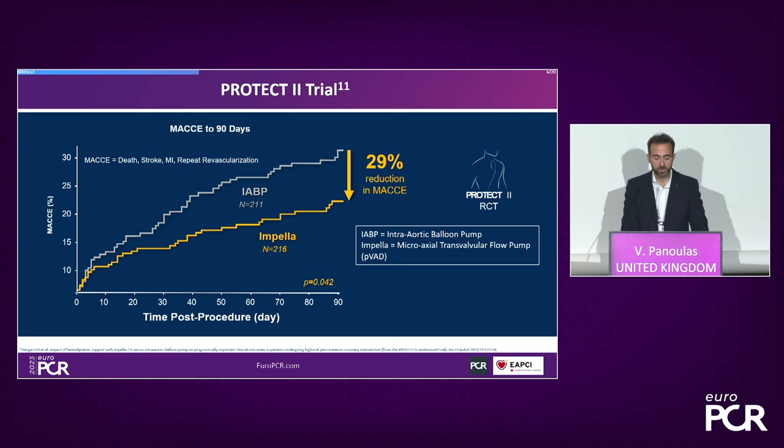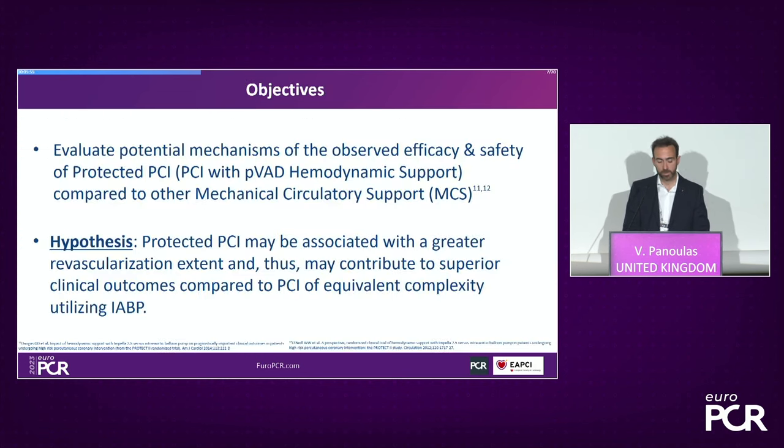But what seems to happen is that probably with the Impella, you can do a little bit of a better job in the coronaries. And that was essentially the objective of this trial that we put together: to evaluate the efficacy and safety of protective PCI with the Impella compared to another mechanical circulatory support device, namely the balloon pump.